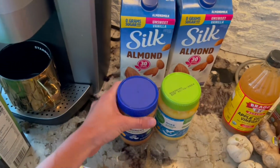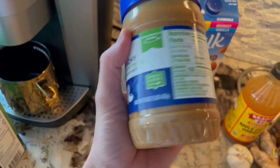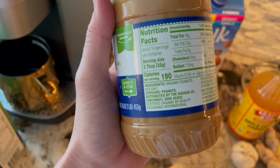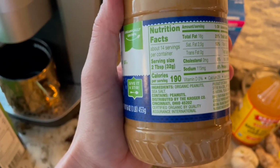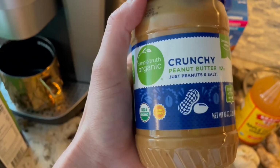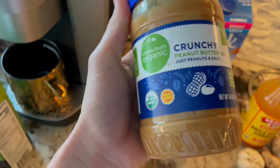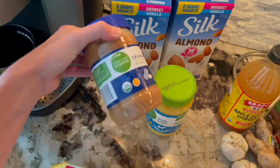Okay. Then I have organic peanut butter. Love the ingredients in this. It's just peanuts and sea salt, which is what I'm looking for. Way too many peanut butters have a ton of crap in them, so make sure you're checking for that. This one has a really great flavor. Sometimes organic peanut butters can't taste so great, but I really like this.